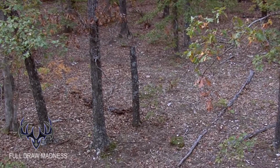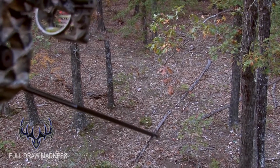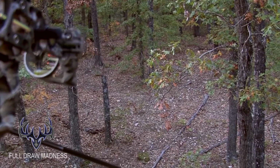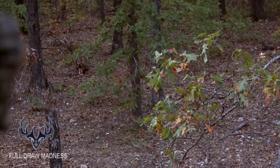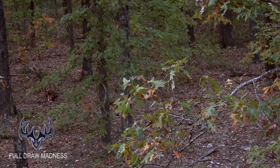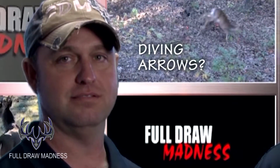I misjudged the yards. I didn't have time to pull my rangefinder out. I got the camera in one hand, a bow in the other. So I guessed this deer to be at 23 to 25 yards. And it wasn't. It was more around 30, 32. After ranging, it was 32. And it happens. So, as we see with the Luminox on, you can see it a lot better. The arrow was going straight towards the bread basket, and then dove. Yeah, it went right under. One of them diving arrows, huh?